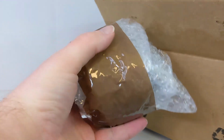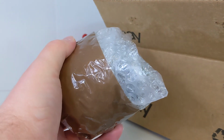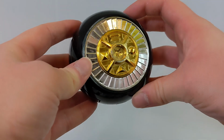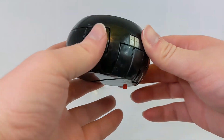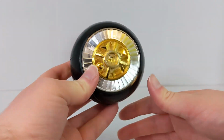So it's very nicely wrapped in this big ball of tinfoil. This is not tinfoil, bubble wrap. Ta-da! The Warrior Wheel. So the Warrior Wheel is certainly an item. I kind of love it, honestly. Like, I've seen this before.